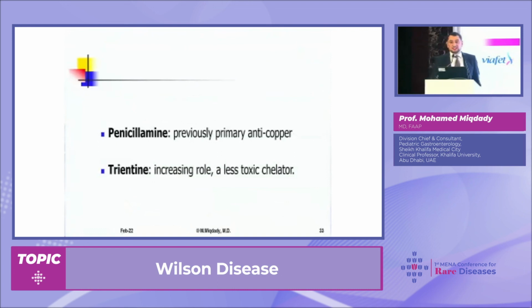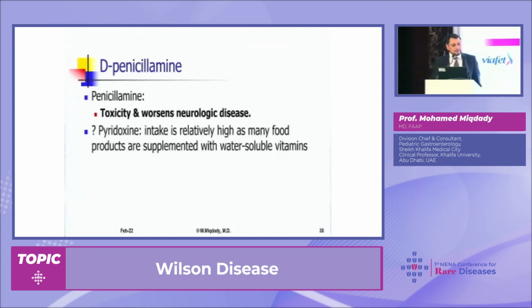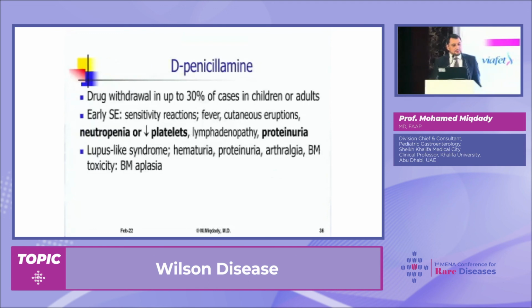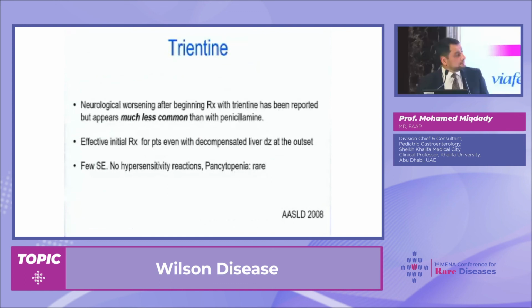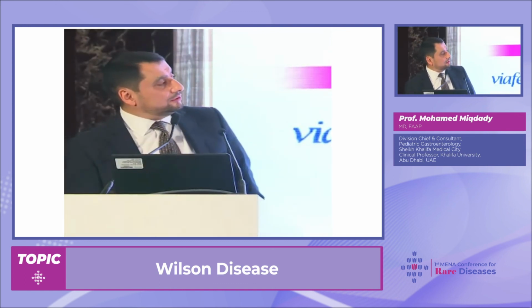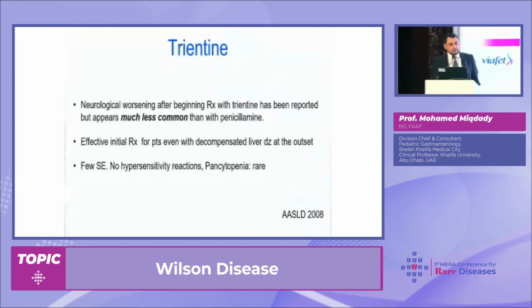Okay, we talked about it. Penicillamine versus trientine. Trientine is probably the better option. It has fewer side effects, specifically fewer neurological side effects and fewer kidney side effects. However, trientine is much more expensive than penicillamine. So if somebody has a kidney disease or a neurological disease, probably trientine has an advantage over D-penicillamine.